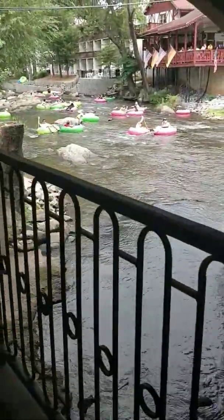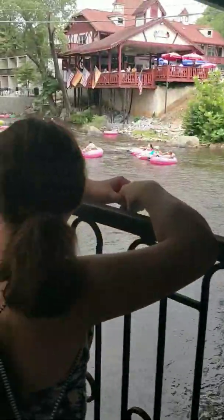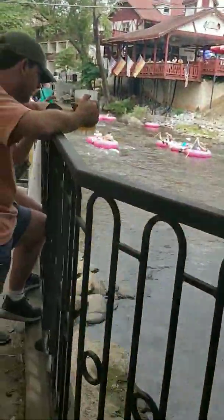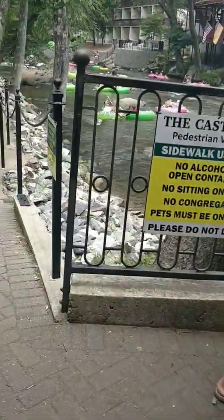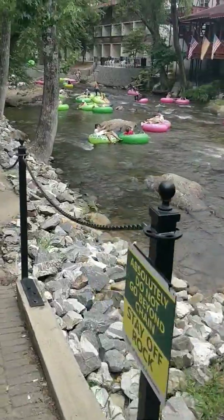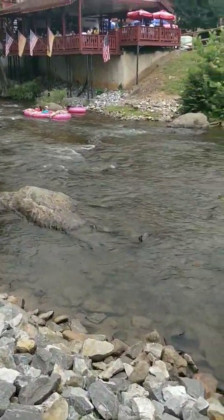And I'm trying to not zoom out. I want to have you get the full effect of the river, as well as not be too close on people's faces or whatever. And so I'm going to come around here, and I just passed several people. I did not want to invade on their privacy, of course.